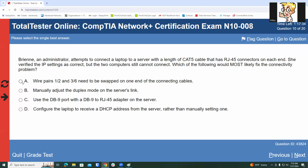We just don't know much about the server, right? Okay, I'm going to go with it's a wiring issue. I feel like there's not enough information to really guess which one's correct because we don't know about other computers on the network, just this one. So maybe it's just this one cable. If the duplex mode affected everyone, then nobody would be able to use it. I feel a little bit better about A. Okay, I don't want to waste too much time.